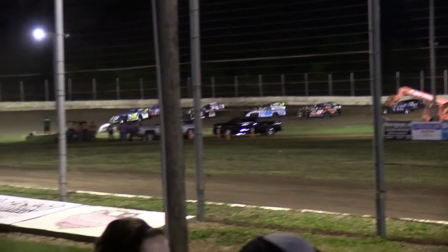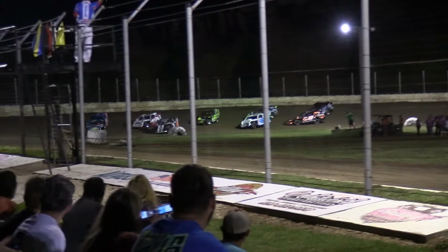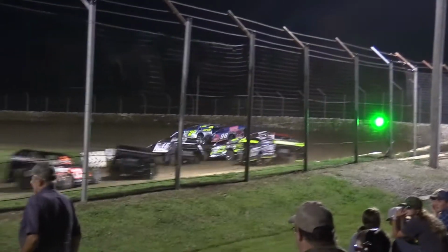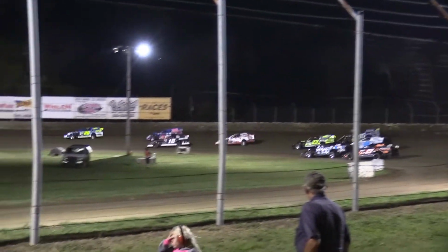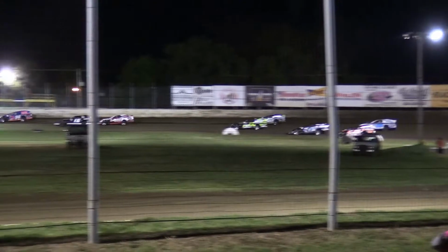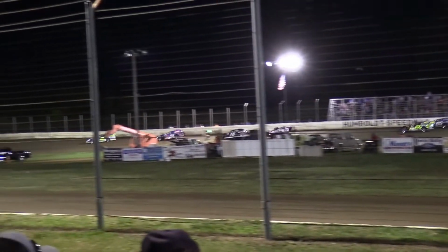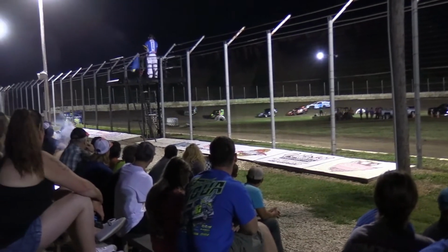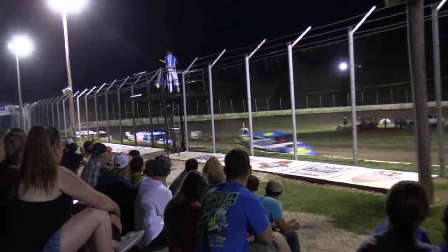Set to try it again on the turn of number four. Great restart for the two ladies. Sneak through it. We may be able to complete lap number one. Hold your breath this time off the turn of number four.